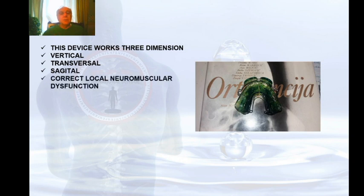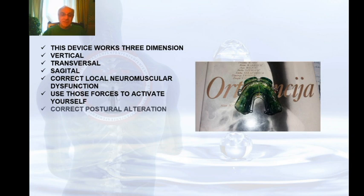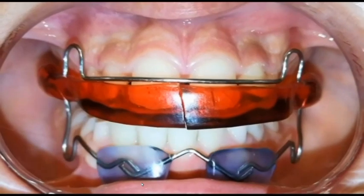Correct the local neuromuscular dysfunction. Use those forces to activate the device and correct the postural activation, and it's only 9-time use, and it's only one device for the patient during the growth.